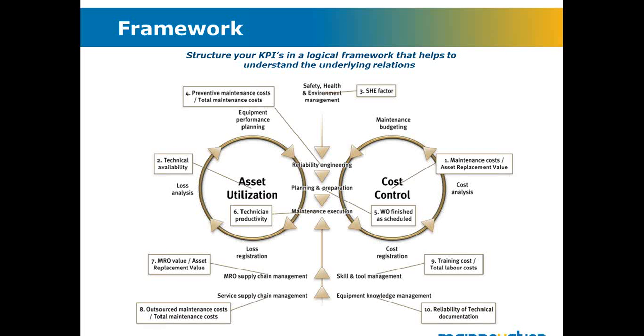The work is planned, prepared, and executed. That leads on the one hand to the registration of costs, and on the other hand, of course, of all the losses that occurred in the past time. You can analyze the losses, which will be input for your next cycle of maintenance budgeting and equipment performance planning.